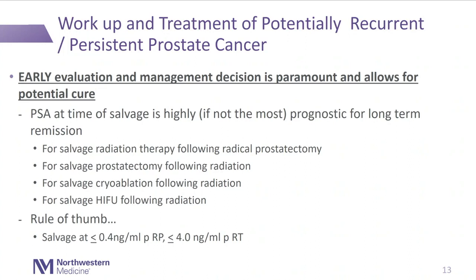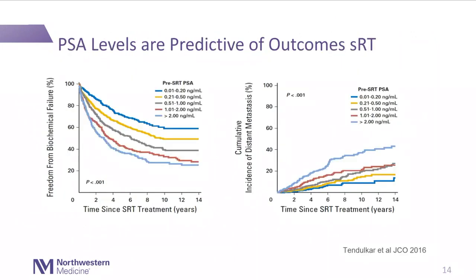As a rule of thumb, if it helps you remember, you want to be initiating a salvage therapy, if you're going to do so after radical prostatectomy, at PSAs less than or equal to 0.4. And after radiation therapy, you want to be initiating salvage therapies at PSAs less than or equal to 4. Then after those thresholds, you're really losing opportunities for cure. So let's go through some of that data just to drive this home.